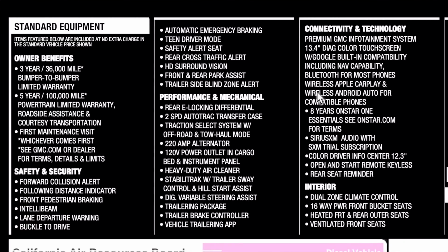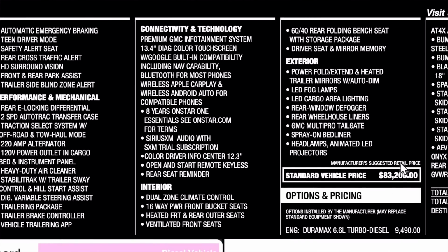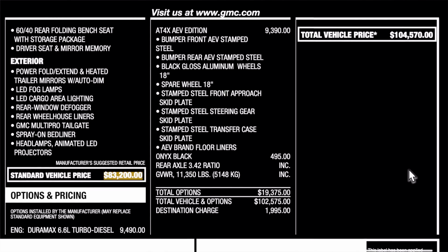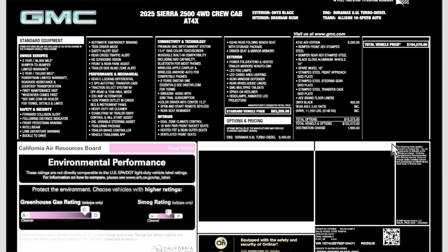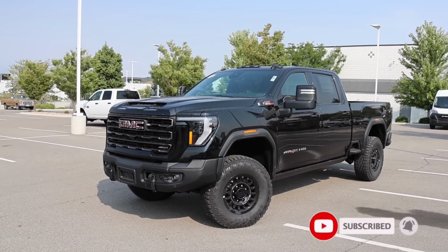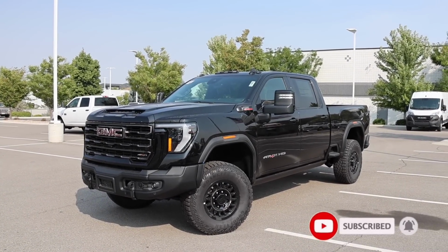And then base price is going to be $83,200. The first option is that Duramax diesel. The second one is the AEV Edition package. It's almost the same price as that diesel. Onyx Black is $495. Destination is $1995 with a total price of $104,570.